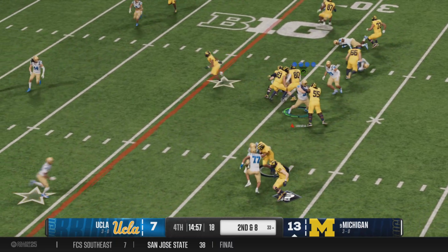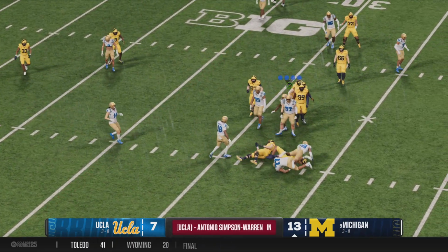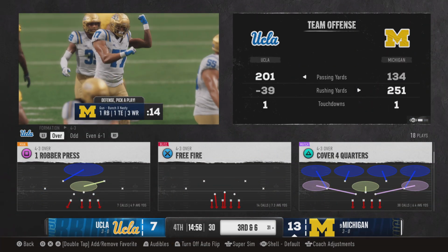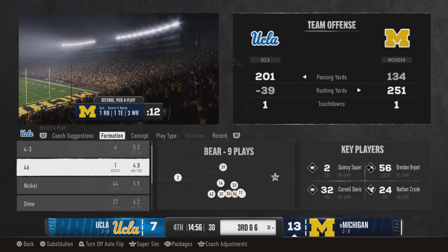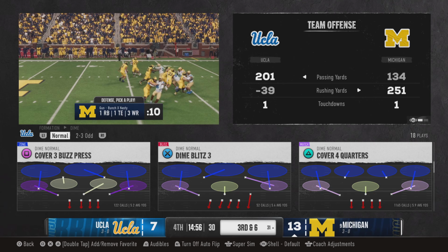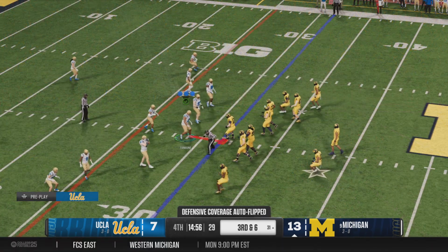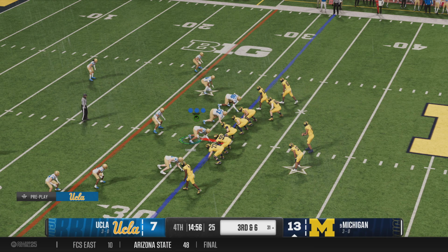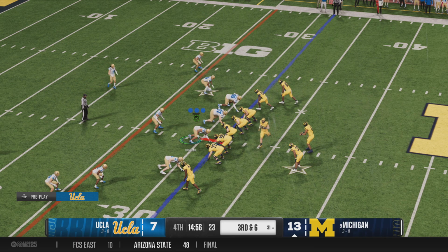He'll do it himself. And they'll bring him down after a short pickup. Looks as if we have an injury on that last play, and we'll take a break to check him out. They've been very good at moving the chains on third down. 2 for 2 on this drive. This time they need 6.